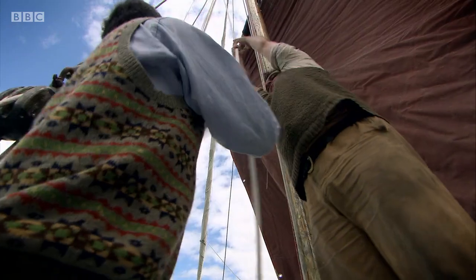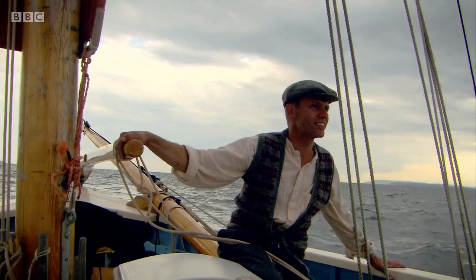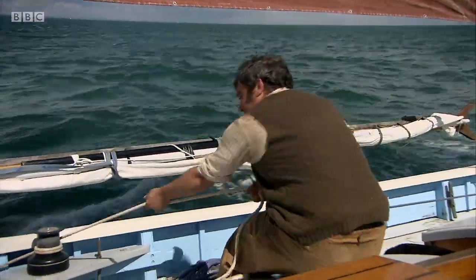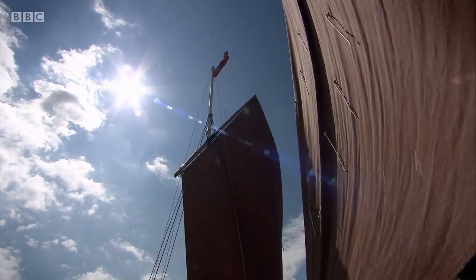Alex and Peter are heading out into the English Channel with skipper Nick Gates to train the carrier pigeons. Releasing them from a boat got them used to flying over water, essential for birds bringing back messages from the French resistance before D-Day. Good stuff.